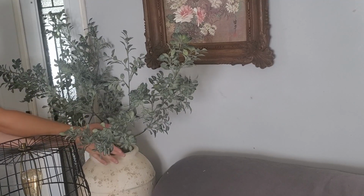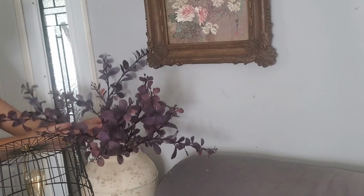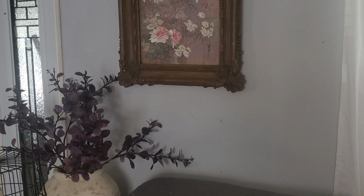Then I went ahead and swapped out these summer florals for something a little bit moodier. I'm loving these plum colors this year. Leave me a comment down below. Let me know the colors that you're decorating with for this fall season.